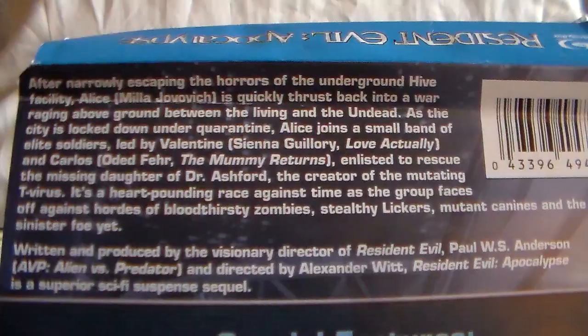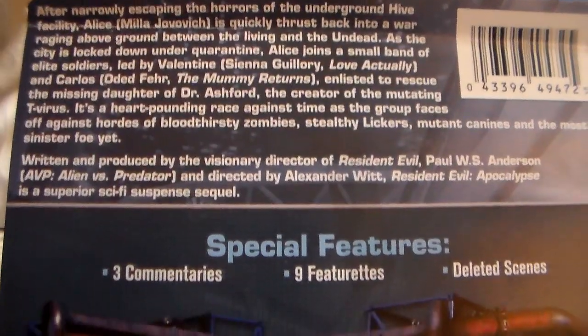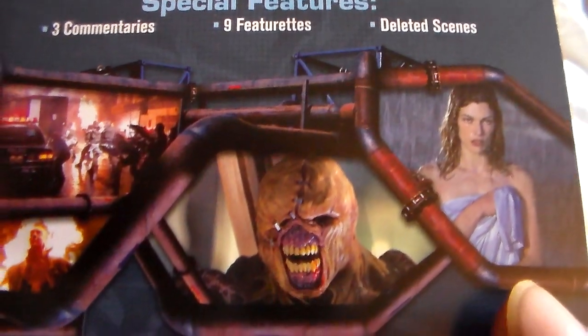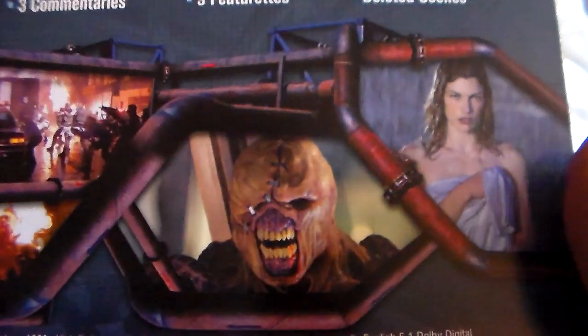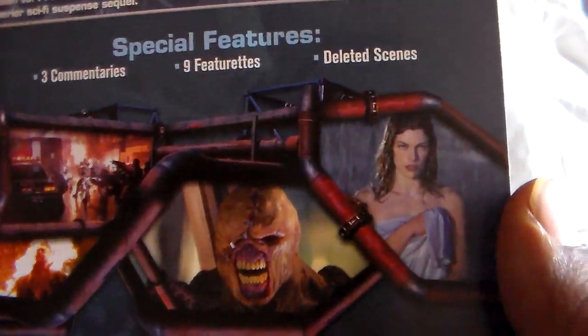Oh, sorry, I forgot the camera. So here is the story details here. So the first one takes place in an underground facility called the Hive. And you follow Mila and this group of soldiers, pretty much hired by Umbrella, or they work for Umbrella, and then all these secrets and stuff come out, and yeah, pretty much follow it from there. And with this one you get commentaries, featurettes, deleted scenes, and then the second one goes back to the surface, which is Raccoon City, and you pretty much just see it fall apart.